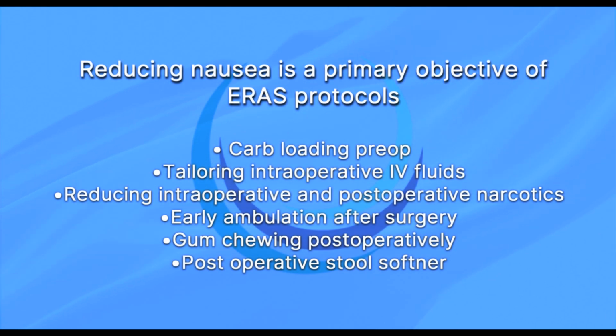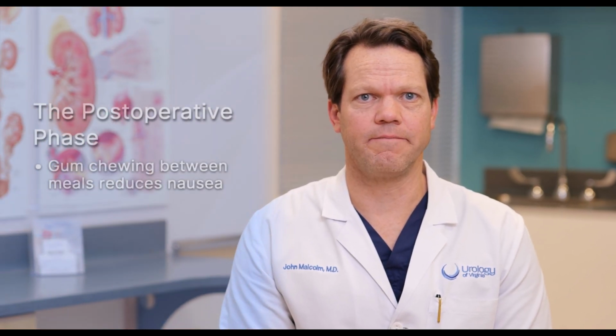Reducing nausea is a primary objective of ERAS protocols, and the following ERAS pathway ingredients are included mainly for the purpose of decreasing nausea: carb loading pre-op, tailoring intra-op IV fluids to your specific needs, reducing intraoperative and post-operative narcotics, early ambulation after surgery, gum chewing post-operatively, and post-operative stool softener. If nausea or vomiting occurs, oral, liquid, and solid food intake will be put on hold for as short a time as necessary. Medications like Zofran or Phenergan will be given to treat nausea if needed.